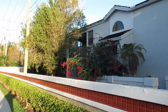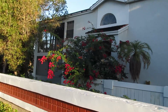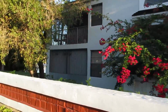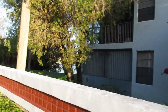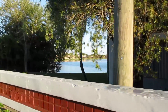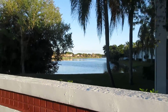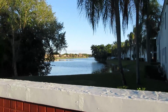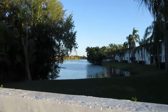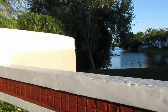Please take note of the beautiful bougainvillea in this person's entrance. Absolutely beautiful. Okay, I'm walking along the wall on the sidewalk and approaching the lake that surrounds our area. It is a private lake. You're not allowed to stop here and fish or boat.